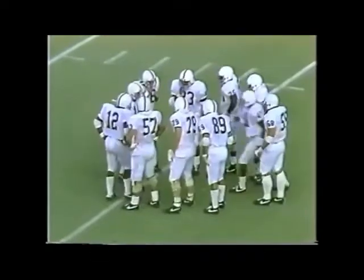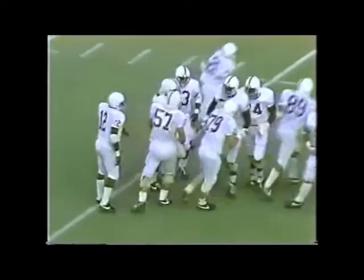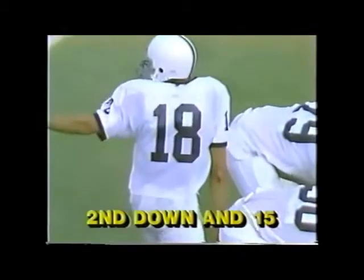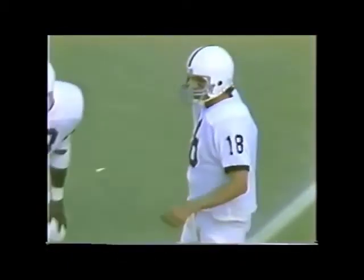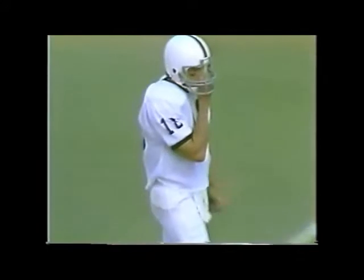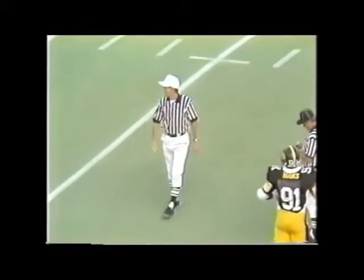Well, I don't think the noise is that bad that it should be getting to them. But now they're in a definite passing situation. And Strang is asking the official for quiet. Strang is asking the official to keep it down, and now some of the Iowa defensive players are signaling with their hands to keep it down. Oh, the Hawkeye fans smell blood, as well they should.